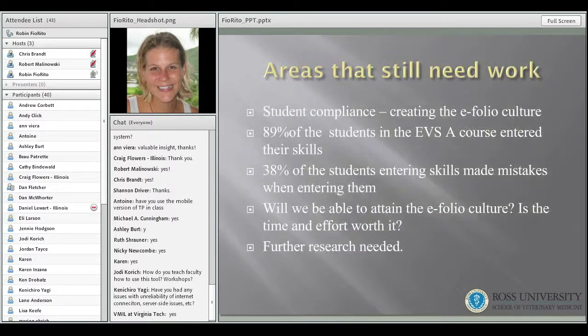So areas that still need work are student compliance, creating the e-folio culture. 89% of our students in the EVSA course entered their skills, but of that 89%, 38% made errors, and we still haven't done an audit to see, after the program coordinator sent them the email telling them of these errors, whether they actually went back in and fixed them. And there's definitely further research that is needed.